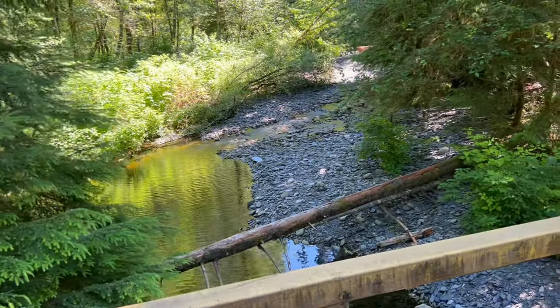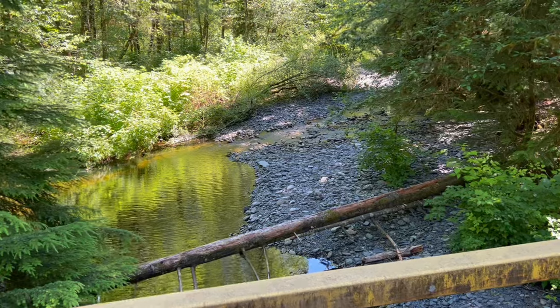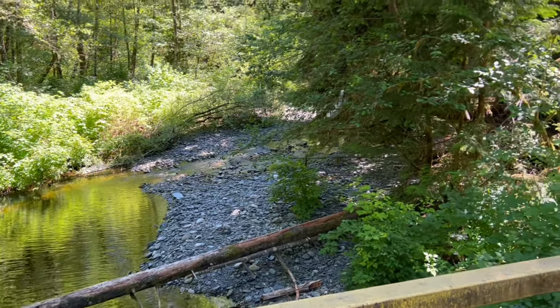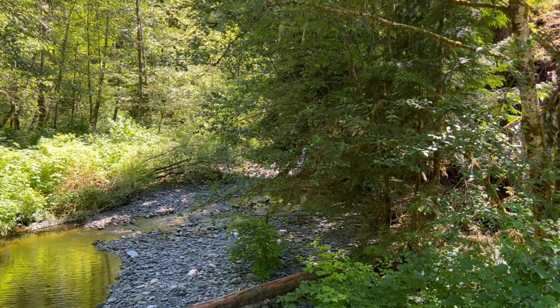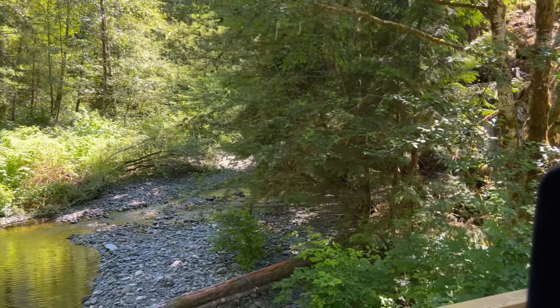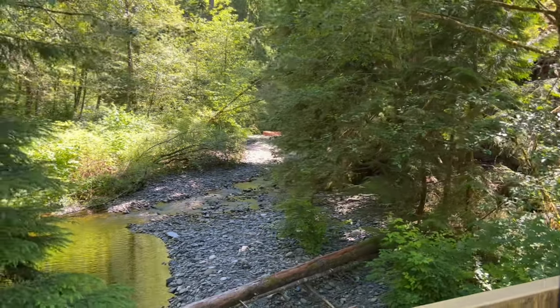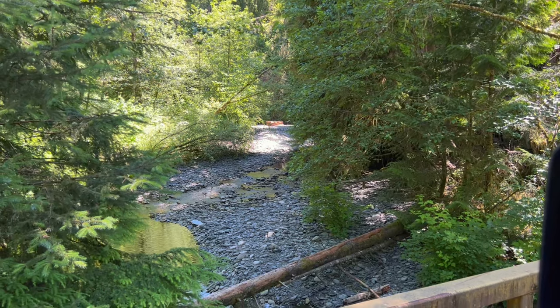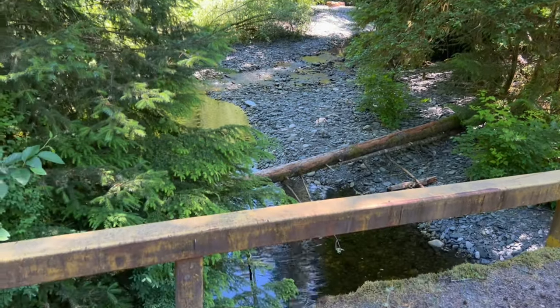Side of that creek. Boy, that's nice. Looks like there's a pretty spot back there. I'm just gonna back up a little bit. And that log is way back there. Can you see it? That looks like a nice spot. Isn't that pretty?